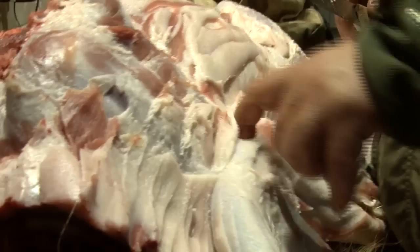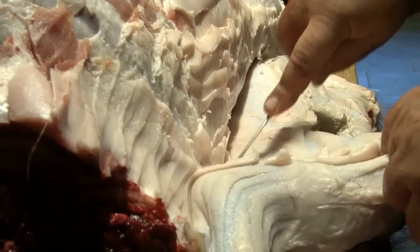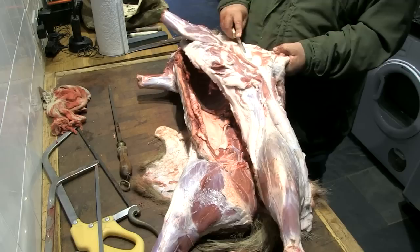You can also see the quality of the boar, the amount of fat that's coming off this side of it. So it's in really good condition. I normally like to try and shoot one or two at this time of year, and I repay a few favours with joints.